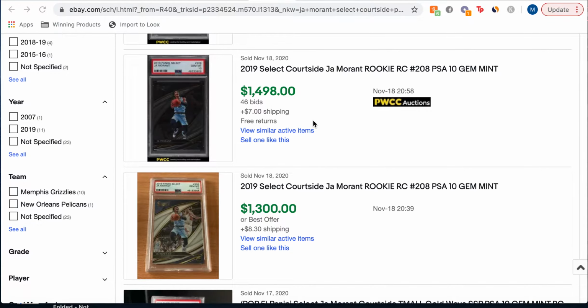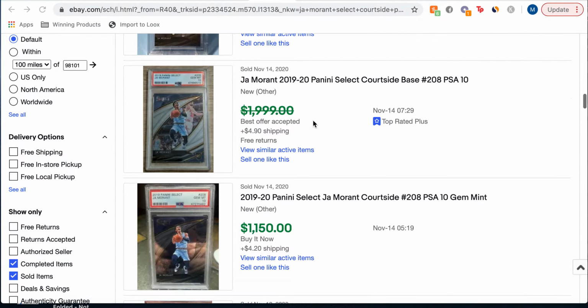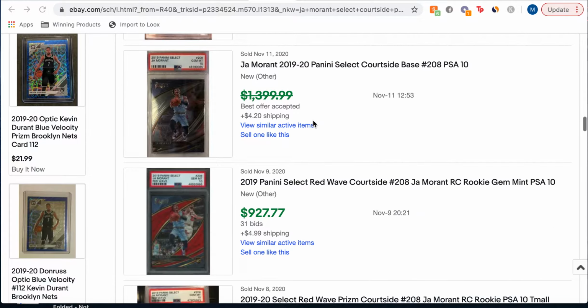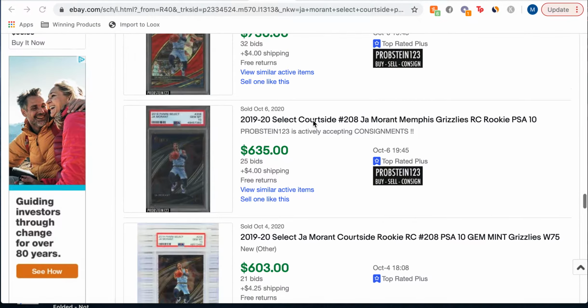So I was recommending it to my Sports Card Society back in early October, saying get this card now while it's low because as we get closer to the season, it's going to go up. As you see, as we get back to early October, this card was going for $635. So that's a pretty good profit there, and I expect that card to go up. I'm not selling it yet, and I'm not recommending to sell it yet.